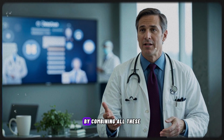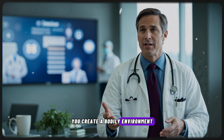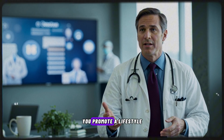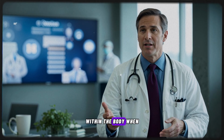By combining all these practices, mindful eating, daily exercise, hydration, stress management, quality sleep, and medical monitoring, you create a bodily environment conducive to proper circulation. And more than just preventing disease, you promote a lifestyle that favors the pleasure of living with lightness, energy, and mental clarity. After all, circulation is the road through which life moves within the body. When it flows well, everything else tends to fall into place.